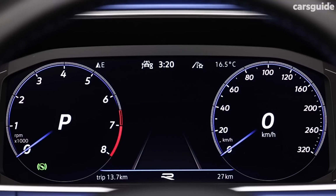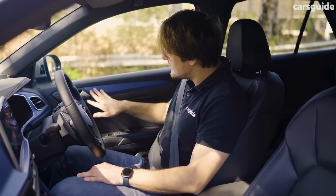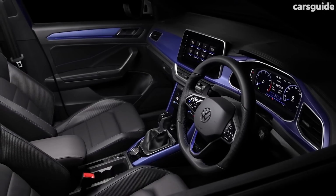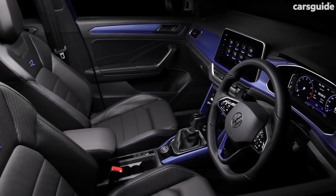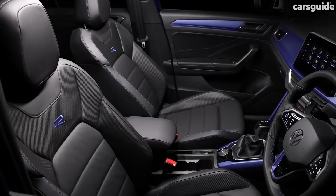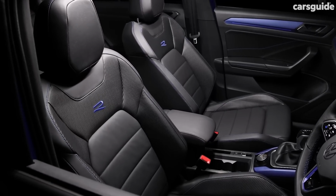It's got the large digital dash in there with a sort of blue R theme, and this car that we're testing now also has matching blue inlays, which are an option, but only when you get the blue paint on the outside of this car as well. Now, the seats, they're not buckets, but they are leather-clad seats with extra bolstering over something like the base model car, and that's nice to see as well.